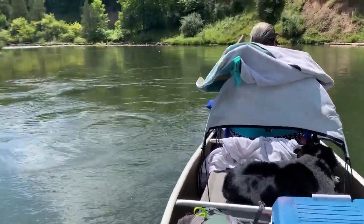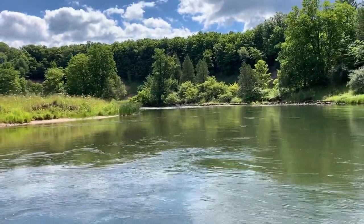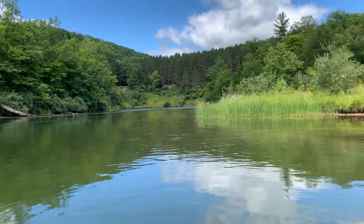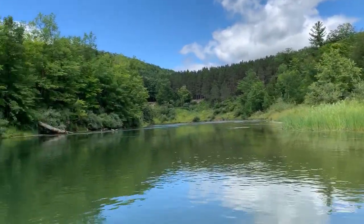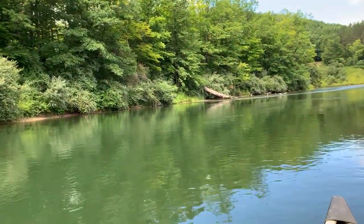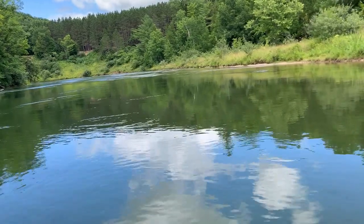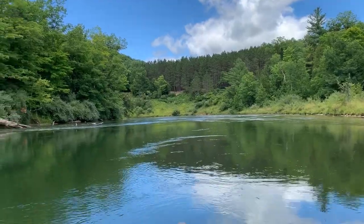Even load. Okay, we're coming into a little bit of trees. I better start steering here. So we are kayaking down this, or canoeing down this beautiful river. Lily is really happy in her little cabana, which is really nice. She's just gonna take a nap.